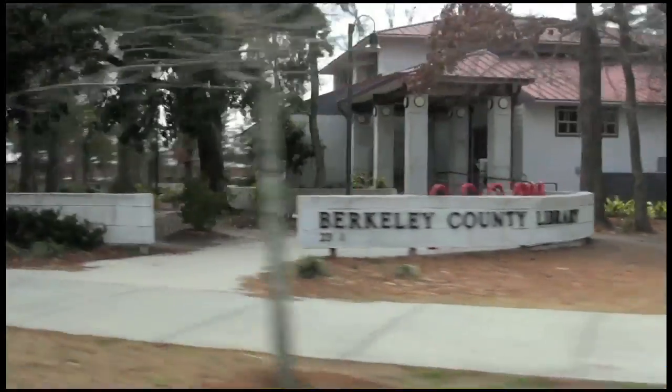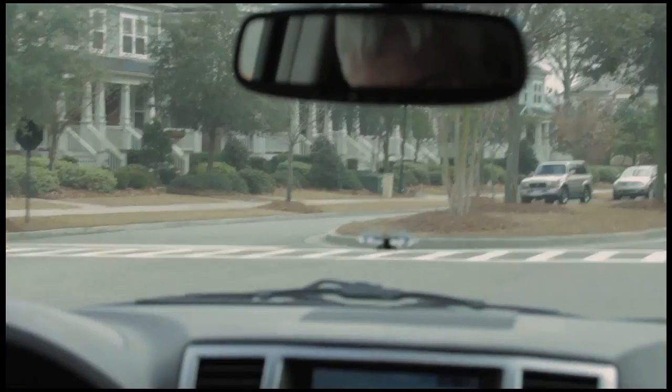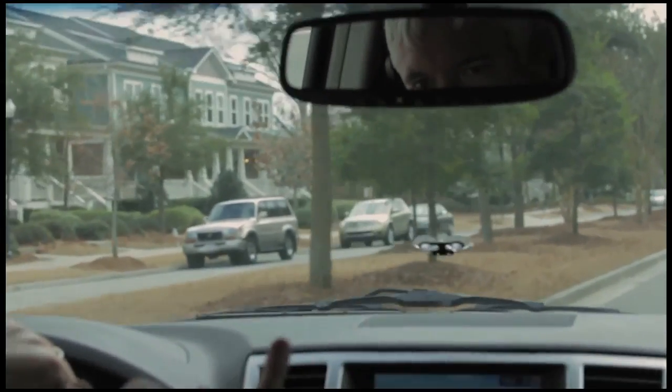All right, we're heading into Smythe Lake Park. Smythe Lake Park is where the Daniel Island Academy is, and the Berkeley County Library over to our right. Smythe Lake Park is named after the Guggenheims' Charleston attorney, Henry Smythe. Back over to our right as we're coming up, you're seeing the Daniel Island School through the trees.